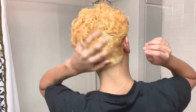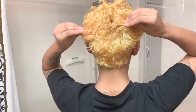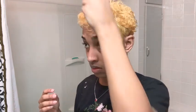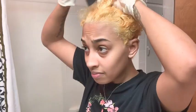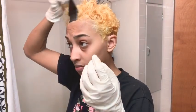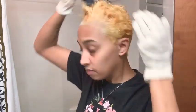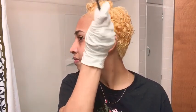Wow, it still feels really good. I've never had a bleach and go this well before. That's crazy. I think I want to tone it and see what happens. Wow, so here's the back.